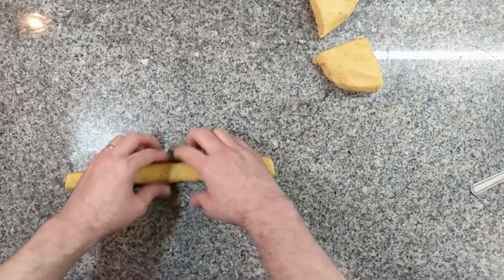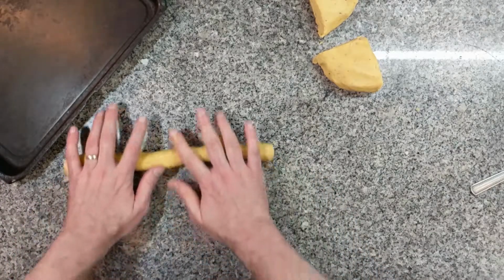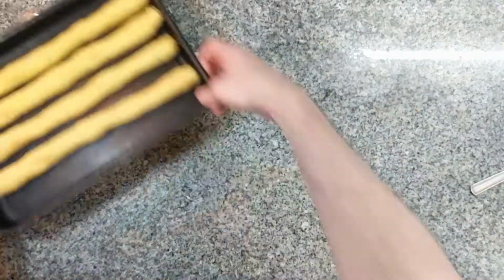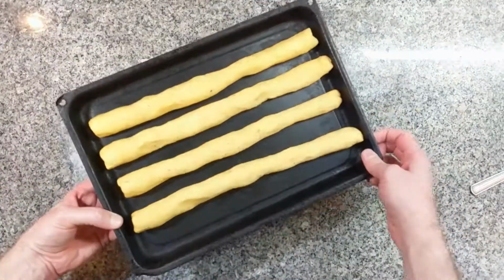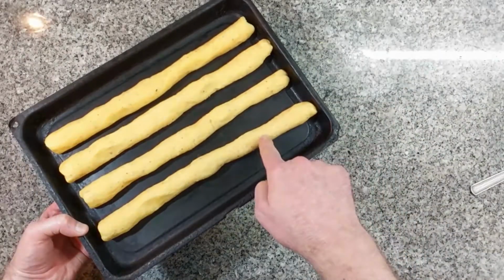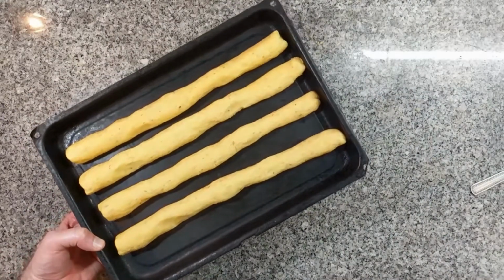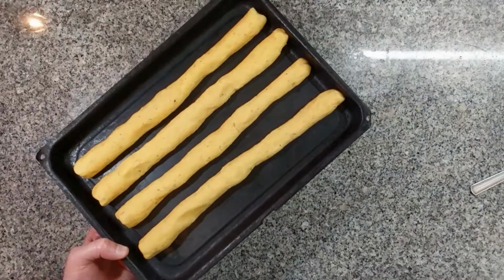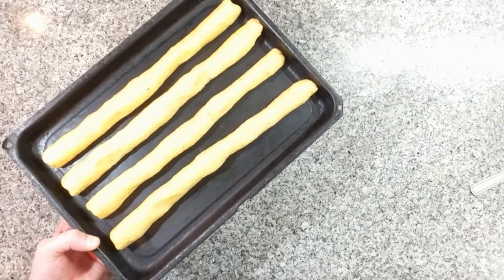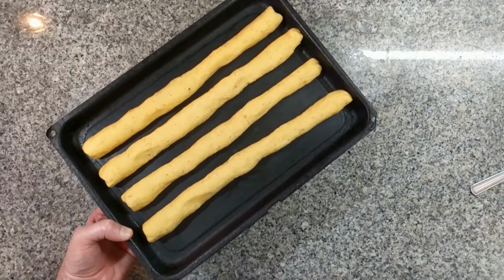If they come out a little bit deformed with fingers and stuff, that's totally fine. It matters not. So there we've got 4 cylindrically shaped cheese doughy things. There's some parts that are thicker, parts that are thinner. Again, doesn't matter in the slightest. These are still going to be absolutely delicious and edible no matter which way you mess it up. But now these need to go into the fridge for 45 minutes minimum. These need to be really nice and stiff before going into the oven.